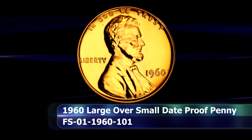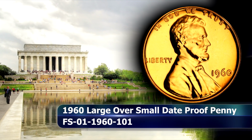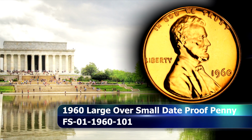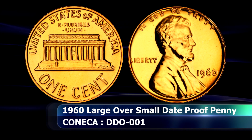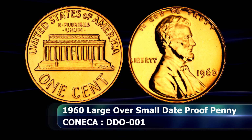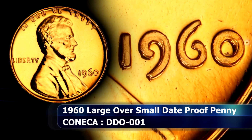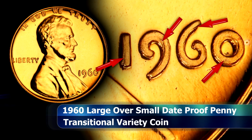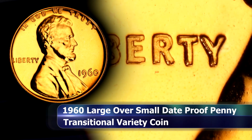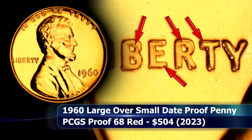Luckily enough for coin collectors though, that means the creation of coins like this. The large date over small date double die obverse type proof coin variety. The date is doubled in a spectacular manner, where the small date type was first impressed and then doubled atop of that with a large date type. The letters of Liberty are then also doubled to spectacular effect. The B, E, and R of Liberty in particular tend to stand out in this case.